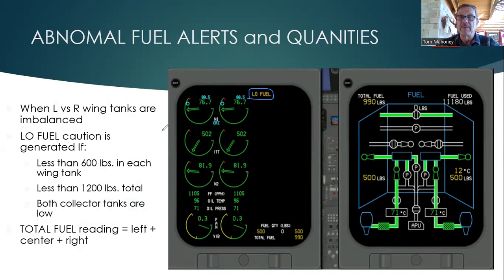That's going to turn amber because it's kind of serious. They think, hey, you need to do something about this. Take a look at your QRH because it's an amber alert. If it's a magenta alert, that's also even more serious. So whenever you get an amber or magenta alert, you need to get the QRH out and start taking care of the situation. So when you get the low fuel alert like that, it's going to occur because you have less than 600 pounds in each wing tank.